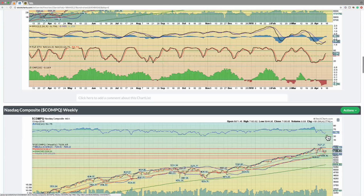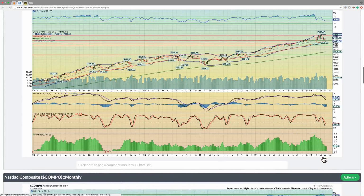On the weekly standpoint, we close the week above the 50 RSI. It's a very bullish development. You want to see it. Bulls want to see this move basically above that 75-90 area. If it can break above that level, then there's greener pastures from a longer-term perspective, but it's got some work to do.